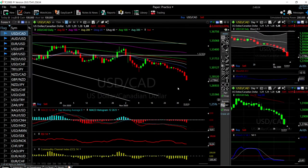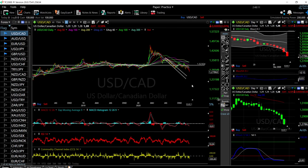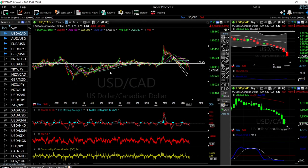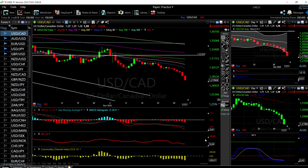So US dollar, Canadian dollar, it has absolutely fallen apart. It's absolutely in free fall at this point. So you can't even find the next support level. The reason why I found support here is because we ran into support historically over here. But it is just in an absolute free fall. We are at 10 in the RSI, significantly oversold. And at this point, we are just looking for a pullback in this market.